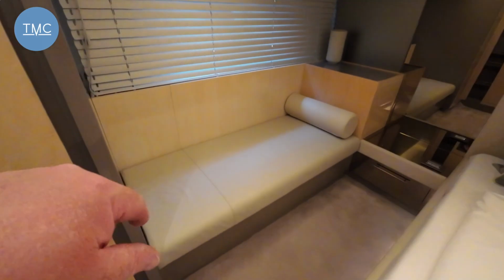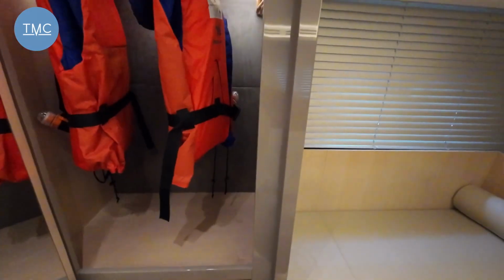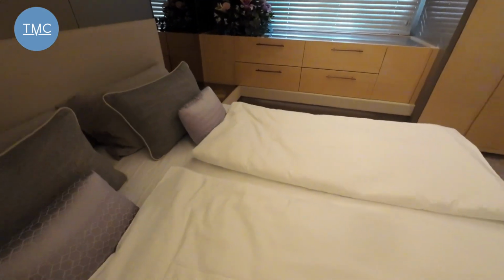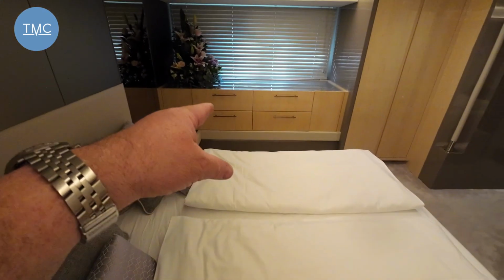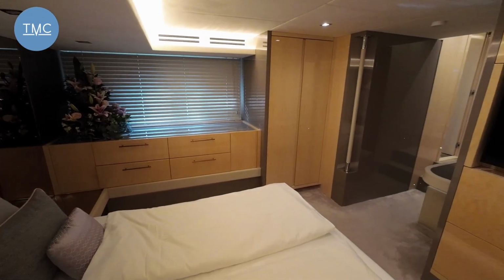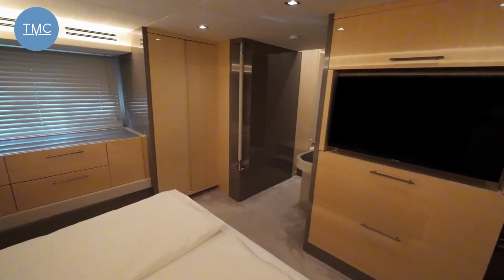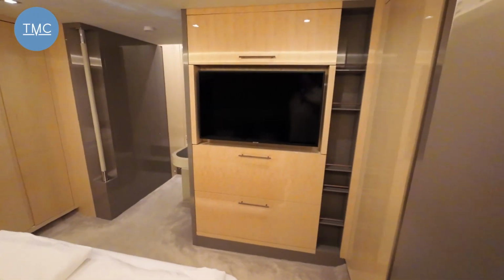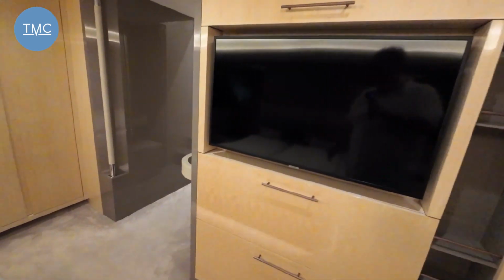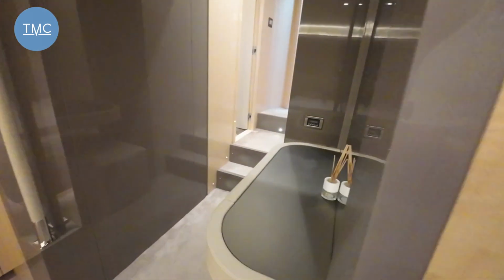So you've got this big sofa area over here. Got a big hanging wardrobe there. Really good sized bed. Got loads of storage over there. Okay, the blinds are down, so it's a little bit darker than normal. But this is a lovely space. And it just feels kind of calm and quiet and serene. Big TV there.